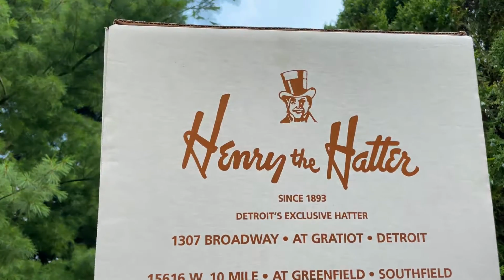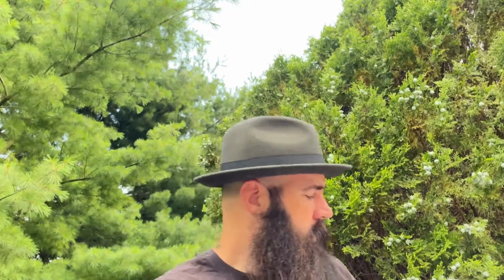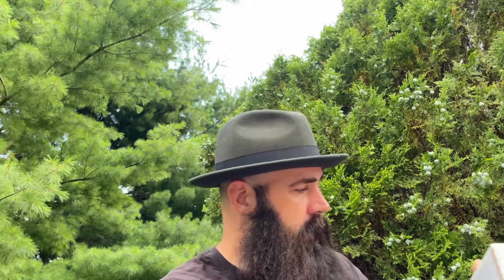So we got the feather laid back, the small feather up, the matchstick, the pin, and there's one new thing that I've seen on Instagram, and I was like, I gotta have it. Henry the Hatter's from Detroit, Detroit's oldest store, is the very first hat I ever got. And I tend to wear it less just because, first of all, it's in a box, so I hardly ever get it out.